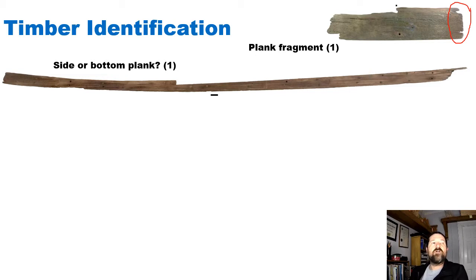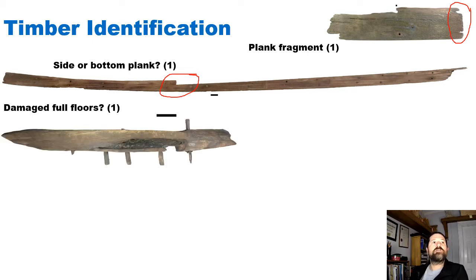And then we have what is probably a side plank. You'll notice the scarf, the evidence of a scarf here. We have one timber that is perhaps a damaged floor. I think it's a damaged floor. You can see the location of an iron spike. I'll talk more about fasteners in a minute. And you'll notice the water course or the limber hole here. So the backbone probably ran across here in some configuration, perhaps a keel or a large bottom plank at the bottom of the ship here, and then this maybe continued to the other side of the ship.